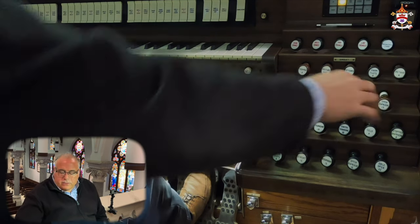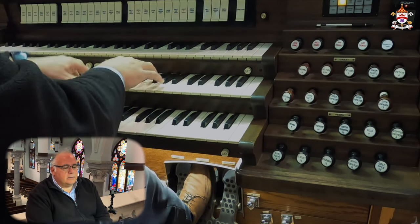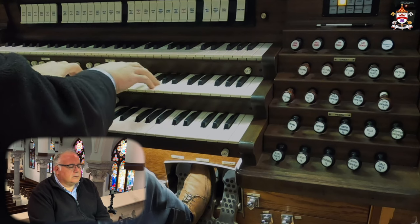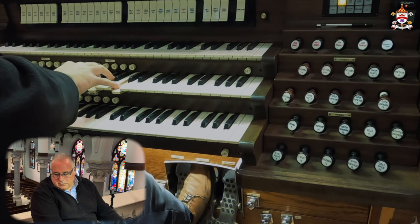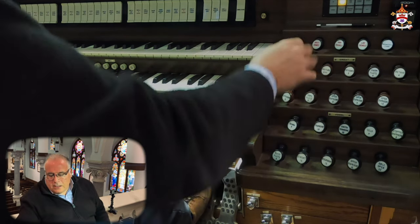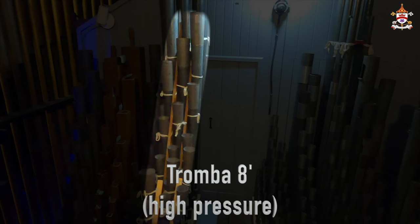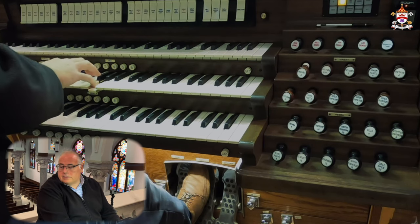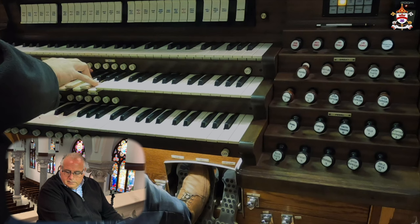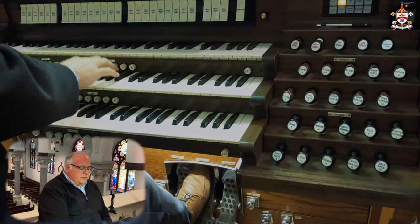Have a 16-foot diapason, which does borrow a little bit of the bordone from the pedal, but other than that, it is independent in behind the mirror. Aside from that, we do have the tromba, which is also on the high pressure side. And the chimes are also available on the grate as well.